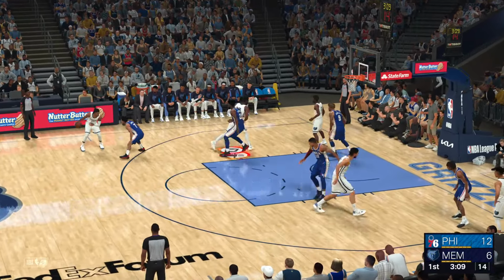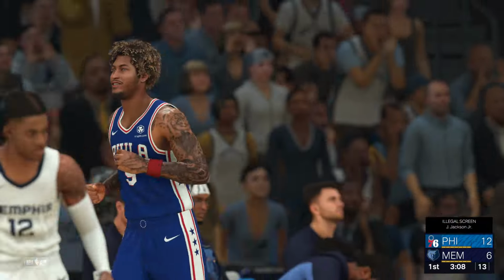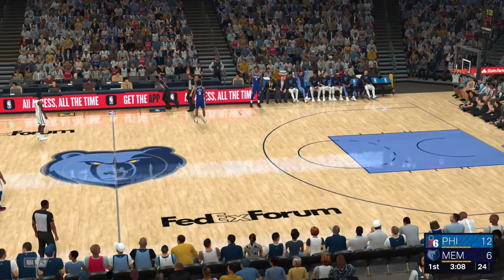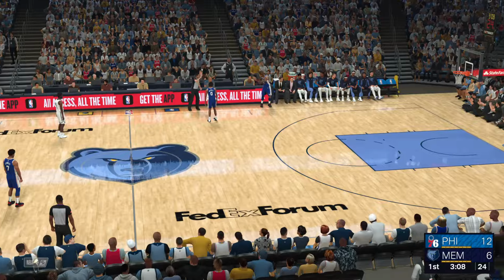Morant surveying the D. And they call an illegal screen here. And guys, point of emphasis for the league is to really crack down on illegal screens. Yes, the last few years, the rules changes have tended to benefit the offenses. This evens things out a bit.